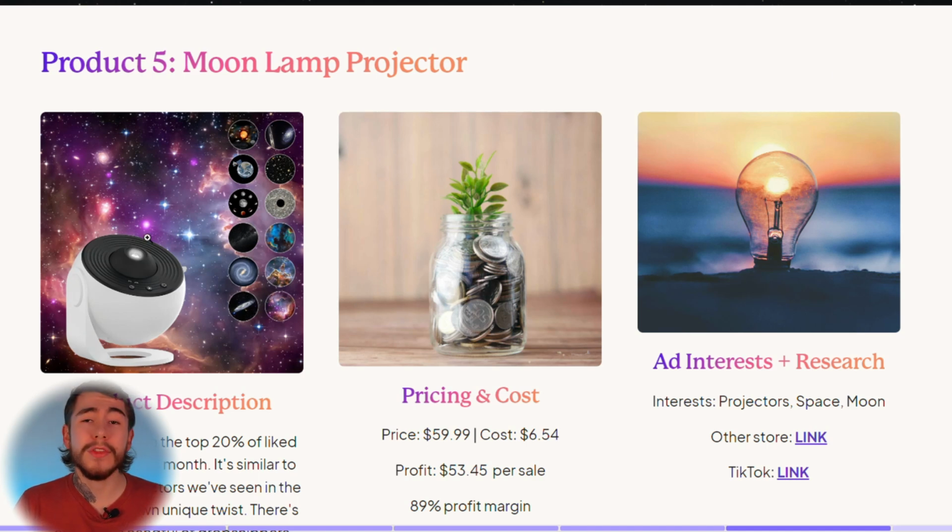It's very similar to the other projectors we've seen and sold in the past, but it has its own unique twist. Instead of projecting stars and lights all over your ceiling, it projects different planets and figures just like the moon. I really like this one.